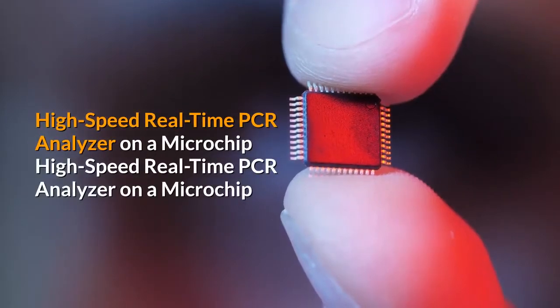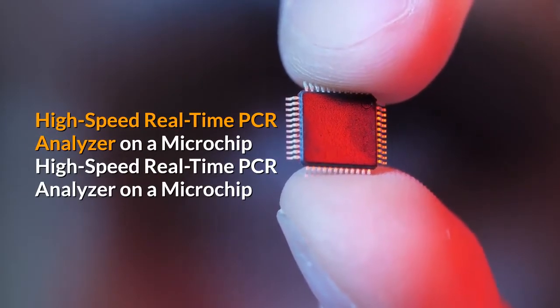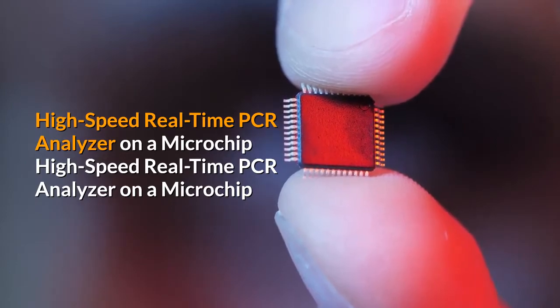High-speed real-time PCR analyzer on a microchip.